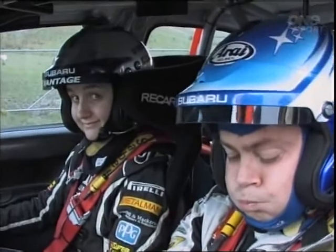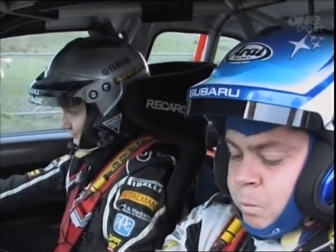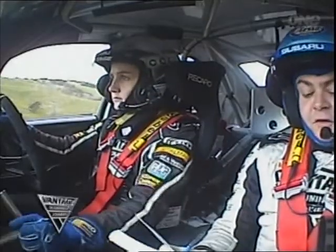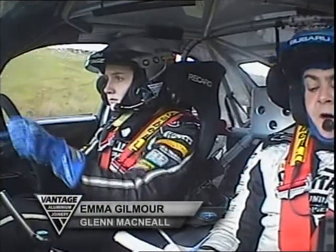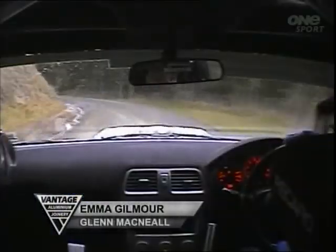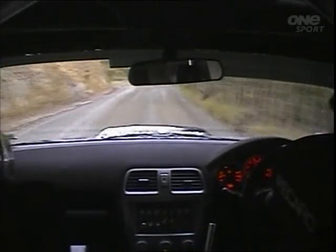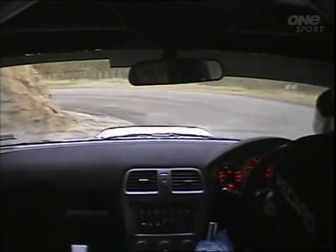Emma Gilmore had been delayed at the start in Masterton with a faulty fuel pump. When she finally reached the start, she'd already lost 2 minutes and 10 seconds in penalties. Well, that's a bad start, effectively giving the whole field a 2-minute 10 head start. So Emma's on catch-up mode. The only advantage she's got now is a nice cleared road.